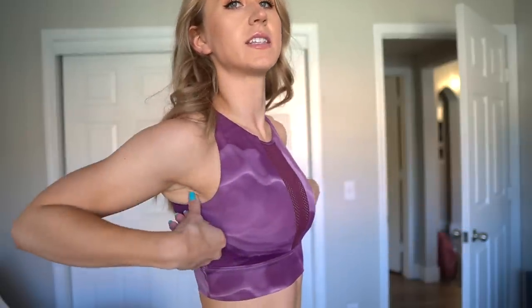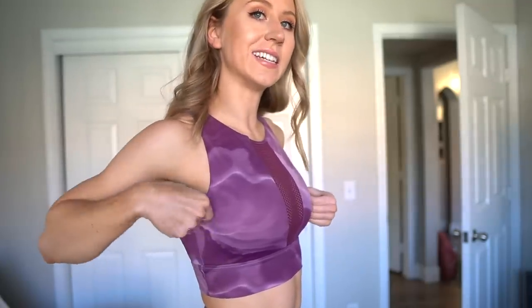Fits really well, definitely true to size, but if you're in between, I might size up just because I think that this does go a little bit close to the armpits, and it does have kind of a little band at the end here, which I feel like might cut into the armpits over time. So I think it'll be okay for a workout, but I can tell with long-term wear, I might get a little irritated by this being so close to the armpit and the muscles back here.